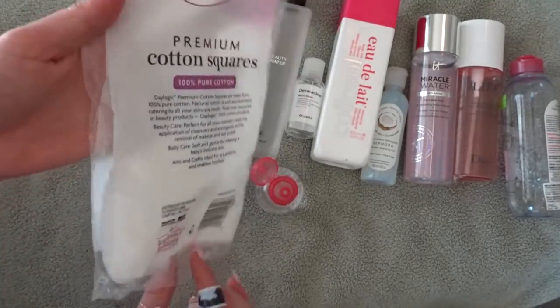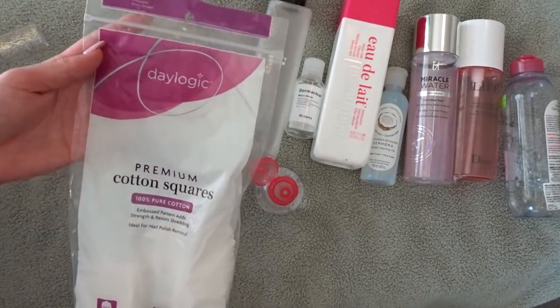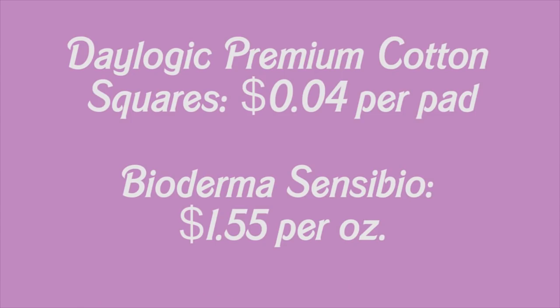So I'm gonna make it through this pack because I don't want to be wasteful, but it's been a chore. I really, really don't like these cotton squares. But that said, I really, really like this micellar water so much.